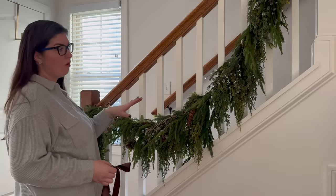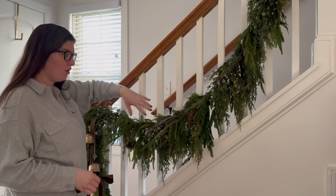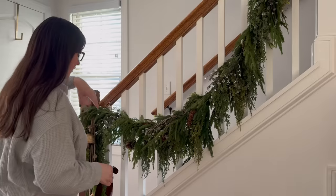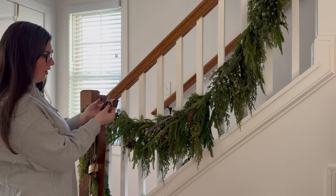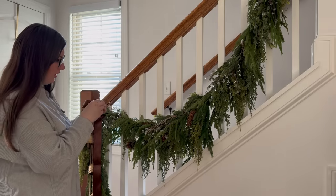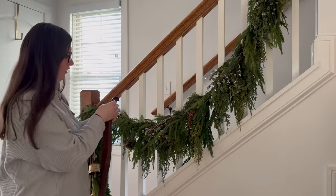So I took all of the red berries out of the stair garland. I did leave the icicle picks from Hobby Lobby. I figured that this was a good transition for winter as well. I'm going to be adding in that brown satin ribbon that I used for my early Christmas decorating. It'll help tie in the velvet brown pillow covers we have on the couch.